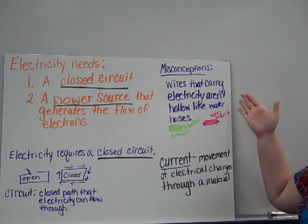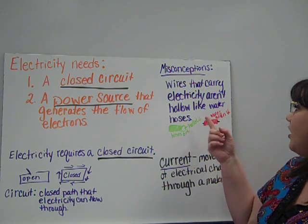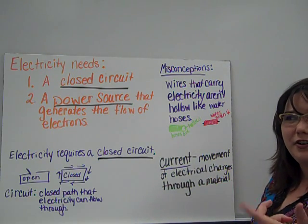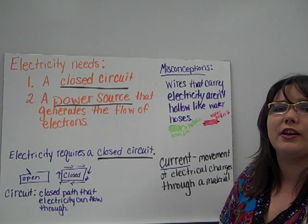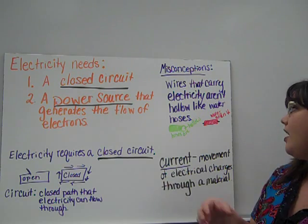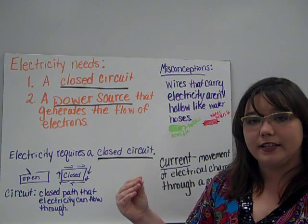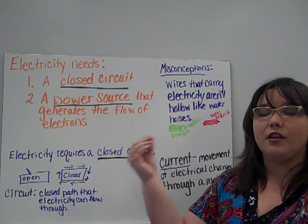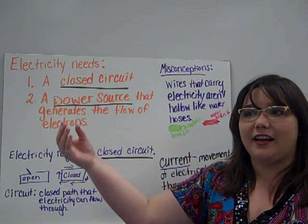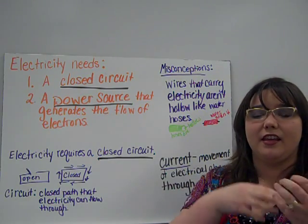Some misconceptions about electricity are that wires that carry electricity are like hollow water hoses. When you have a water hose, there's a hole in the middle. If there's not water going on, you can put your finger in it. Probably shouldn't put our finger in it because we might get stuck and that'd be bad. But you could. It's empty on the inside. It's hollow. Wires aren't hollow in the middle. They are a complete, smooth piece of metal. There's no air, there's no space inside of that. The electrons go straight on that. That flow of energy goes straight inside that and around it.